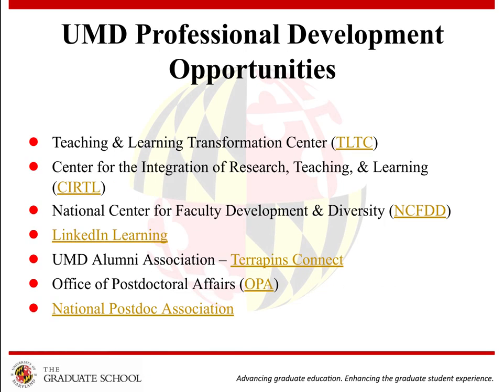So here are some other sources of professional development. If you are going into academic careers, you certainly want to look into these first three resources. The TLTC, CERTL, and NCFDD, these are all great sources to build skills required for being a competitive faculty applicant. If you are looking into non-academic jobs, I highly recommend looking into both LinkedIn Learning and Terrapins Connect, and there are ways to connect with alumni and professionals. If you are a postdoc, there's the Office of Postdoctoral Affairs and the National Postdoc Association.